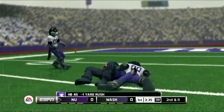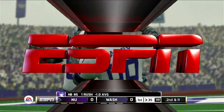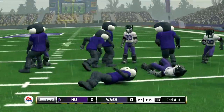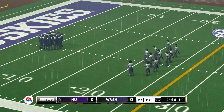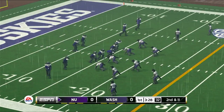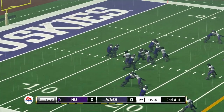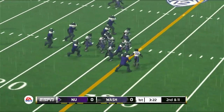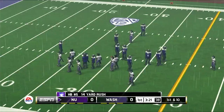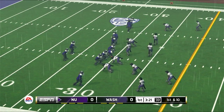Here's the halfback. From their own 15-yard line. Second down. And he's level at the 30. It's great when a running attack comes through for the first down like this. It makes an offense so much more versatile.